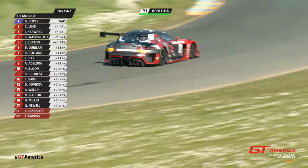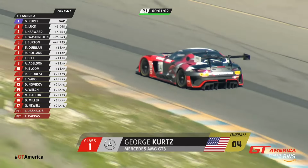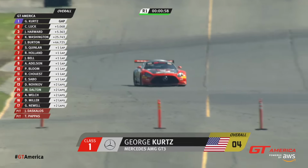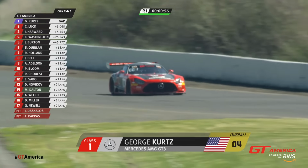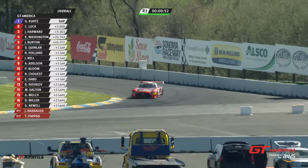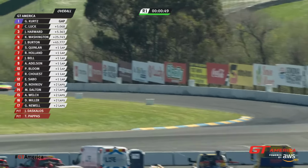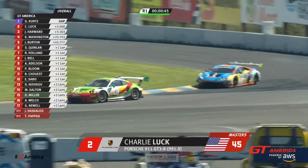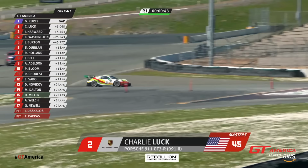Well, really sorry to see that for Alex Welch, who is a former class champion in SRO America and was running third. Something went wrong here in the final minutes. George Kurtz out in front, less than a minute to go, and has really extended that lead over these two, Charlie Luck and Jason Harward, running second and third.